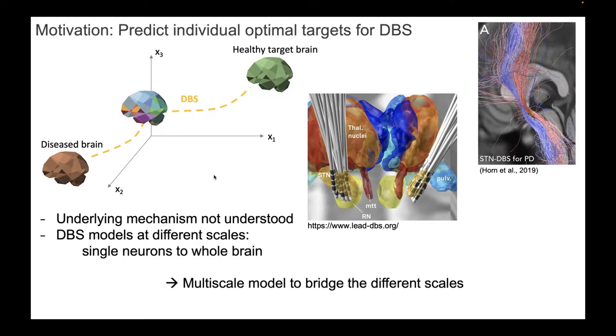Actually, the underlying mechanism of deep brain stimulation is not yet understood. There are lots of hypotheses, there are lots of models dealing with this problem already. And all of these models are actually often targeting different scales. So you see it's definitely a multi-scale problem. You have the scale just around the electrode. You want to know really what's going on there. You see that millimeters matter there, as the lab from Andreas Horn always says.